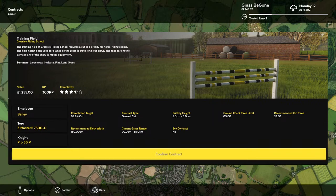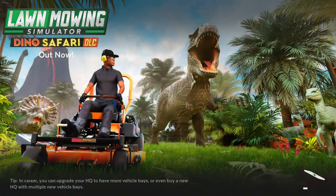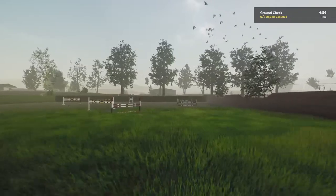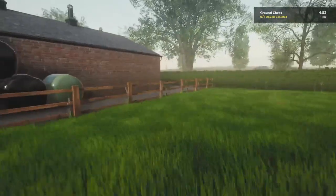Oh, I got this. What do we need to do? 5 centimeters. They said it's gonna take 37 minutes. Freaking hold my beer. All right, let's go check this. Seven objects.